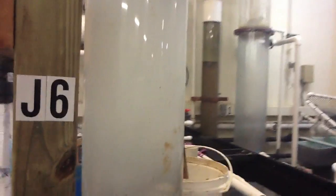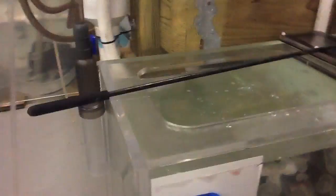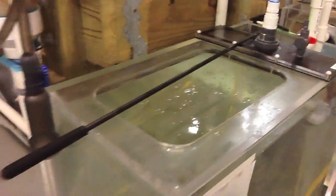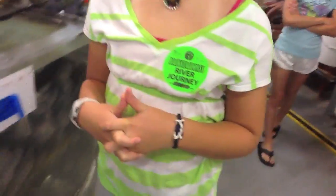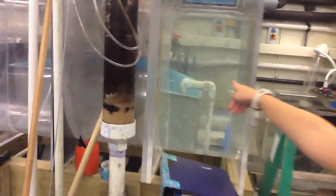Protein skimmer right there. You see that, Ellie? See all the bubble stuff up the top? We'll take that off and dump it. And this is really cold. You won't really feel that with the plexiglass, because it doesn't give off the heat. Jellyfish have to be cold. You know how you cook with glass? You don't cook with plexiglass. Are those baby jellyfish? Look at itty bitty jellyfish.